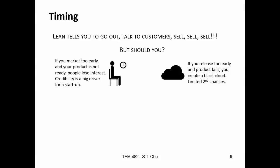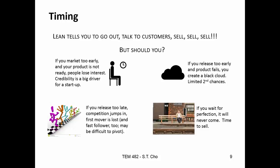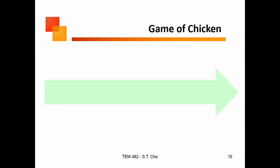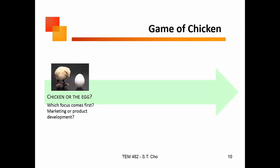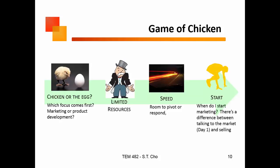The problem is if you release your product too early and it fails, you create a black cloud around you. In certain cases, you're not going to get a second chance. On the other hand, your risk of trying to be a perfectionist and releasing too late is your competition is going to jump in. On the other hand, if you wait for perfection, it's never going to come. And so this is the game of chicken that you're playing. Where does your focus come first? Is it the marketing or the product development? You don't have a lot of resources. And so by going fast, you leave yourself room to pivot or respond.